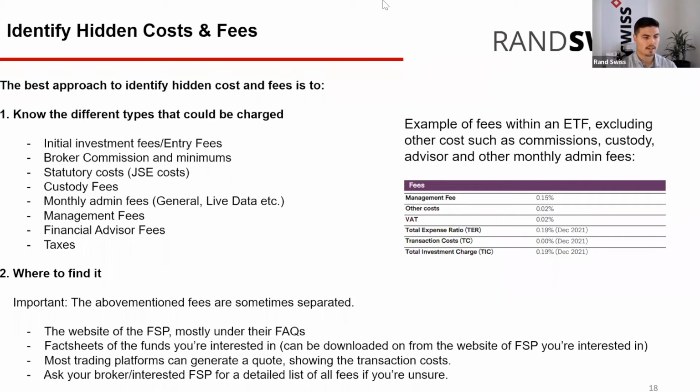So important, like I said, some of these are separated. Your FSP might charge you a certain set of fees, but the funds that you're investing in also have their own set of fees. So firstly, go to the website and look at the frequently asked questions section. Then the fact sheets of the funds that you're interested in can be downloaded from the website of the FSP. So for instance, Sygnia, you can go to the website, you can see the fund, you can download the fact sheet. And this is actually an example on your right-hand side of, I think it's the SIG 500 ETF, that they give you the breakdown of what the costs are within that ETF.